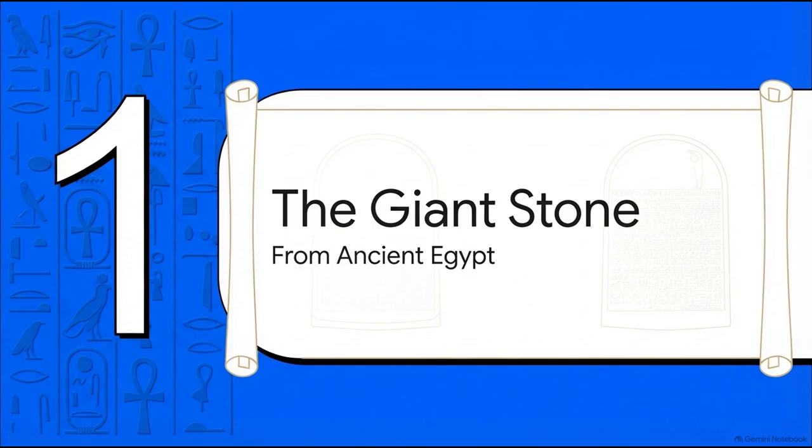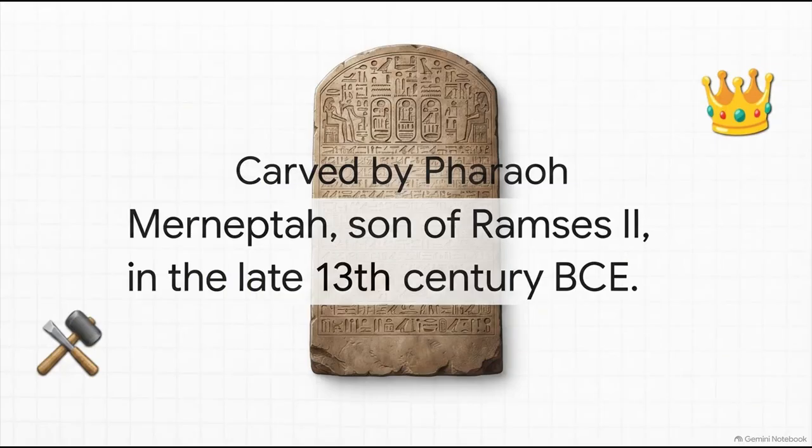Part 1. The Giant Stone from Egypt. Before we start cracking any ancient codes, we have to grasp the sheer scale of this artifact. We aren't talking about some tiny clay tablets you can slip into your pocket. This is a massive, towering monument, over 3 meters tall.